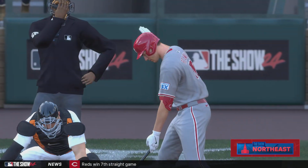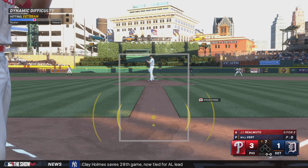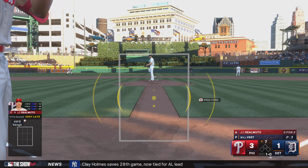Welcome back. We're in the seventh. We have a new pitcher on the mound, Will Vest. And he's done a great job keeping the ball in the park this year. The numbers stack up with some of the best in the game. Realmuto at the plate and takes high there.